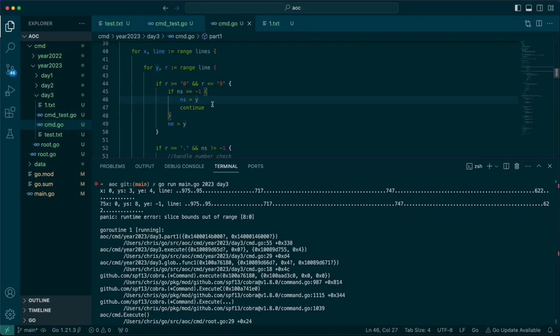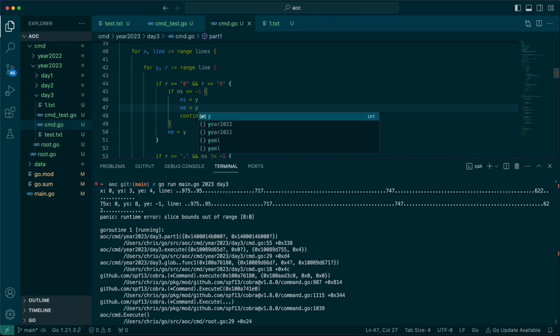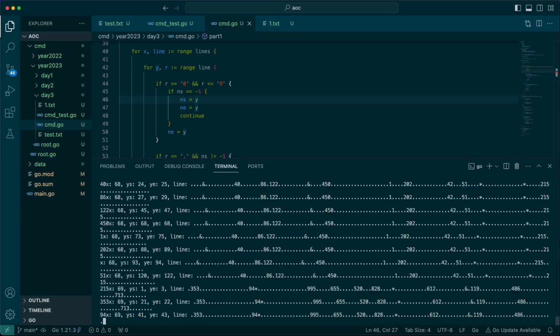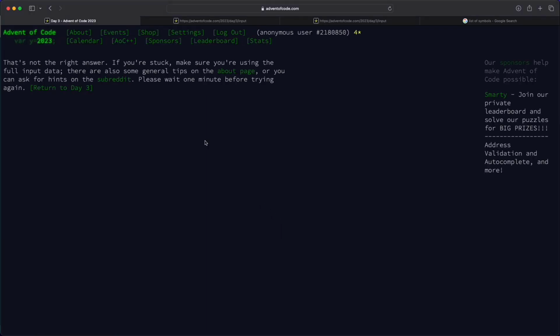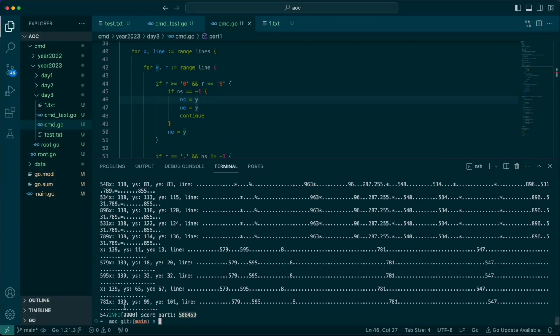The second issue is I realized just now that we could get into a scenario where there is a single digit number. And so anytime we set number start, we're also going to set number end, which should not change the results there. That should change this result, however. And here's our score. So let's pop this in over here. And that's not the right answer. Well, why?